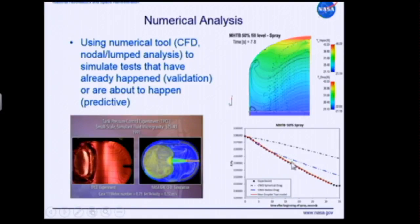The second time we had the blue dotted line, and finally the third time we ran and made some improvements into how we treated the two-phase aspects of the spray you see above, then we were able to hit the pressure decrease of that experiment much better than the first 2 times we tried. So as you can see, sometimes CFD takes a lot of work into actually developing the physics that are in the code, especially when you're talking about cryogenic fluid dynamics.